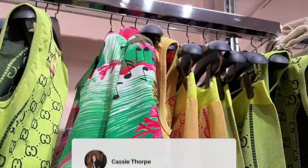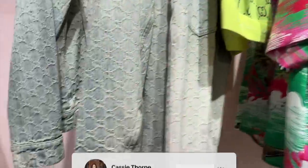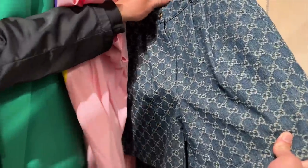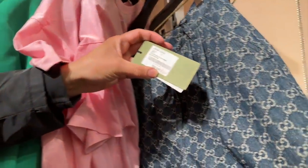You know me with the denim jacket, it's got to be the right one. But they've got some good stuff, like those shorts. Price check. 600. We've got to see if they've got other sizes.